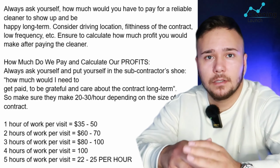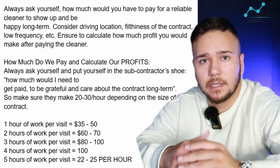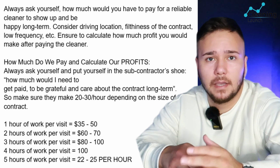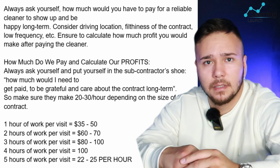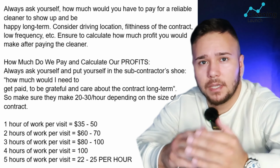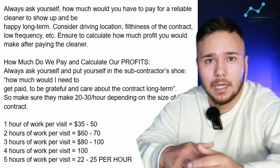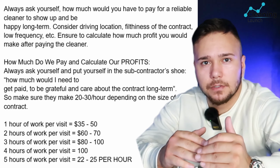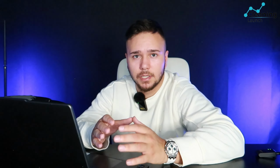And if it takes 2 hours per visit, I would pay them anywhere between 50 to 75 per visit. If it takes 3 hours, I would pay anywhere between 80 to 100 per visit. If it takes 4 hours, I would pay about 100. And if it takes 5 hours or longer, I would pay anywhere between 22 to 25 per hour. And remember, these numbers can change in the future.